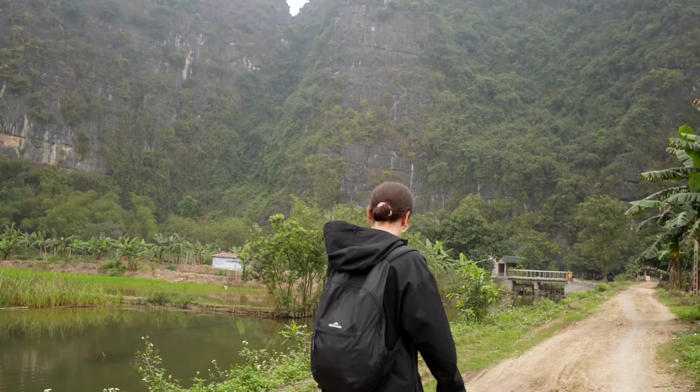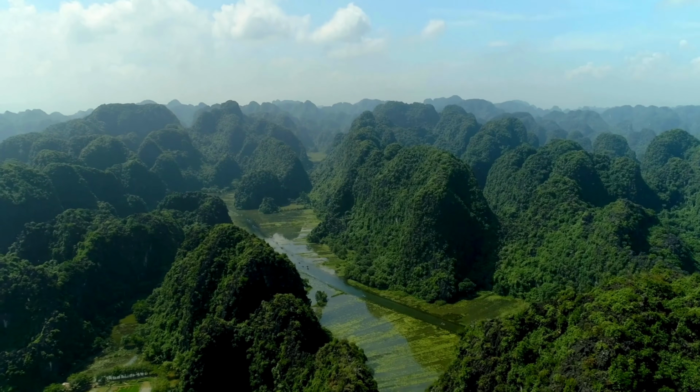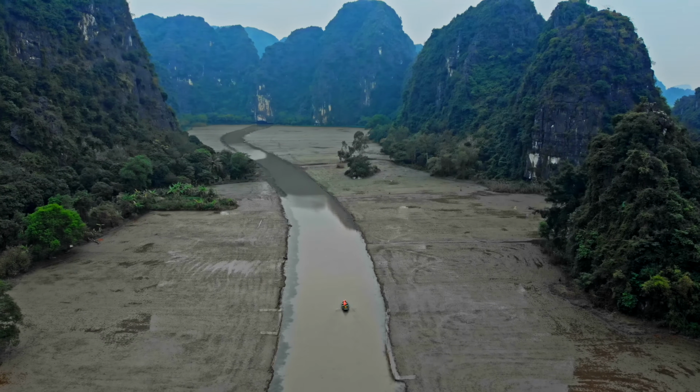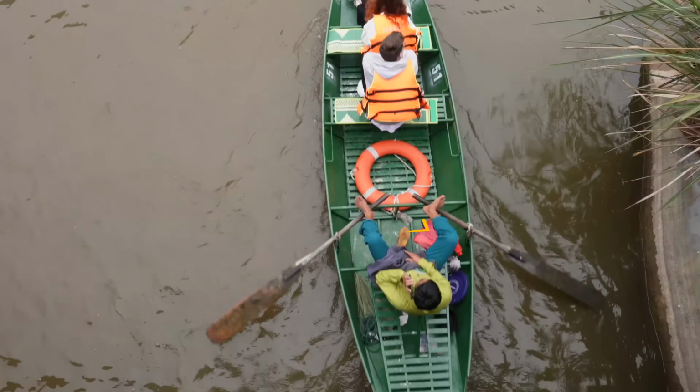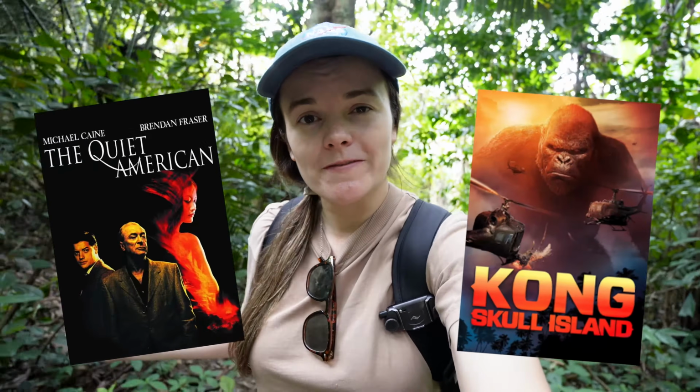Now Ninh Binh is certainly a worthy rival to Ha Long Bay. It shares similarities in the limestone mountains and picturesque scenery. Ninh Binh is actually a province, and within that province you have some pretty popular destinations such as Trang An and Tam Coc, to name a few, and we're going to be visiting a lot of those places. And like Ha Long Bay, Ninh Binh has been home to numerous Hollywood films as well.